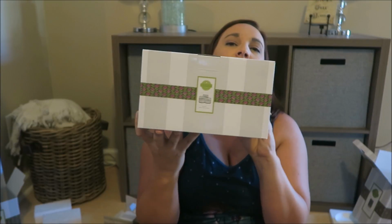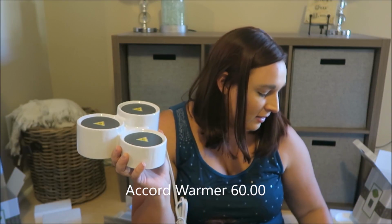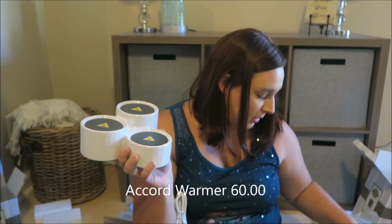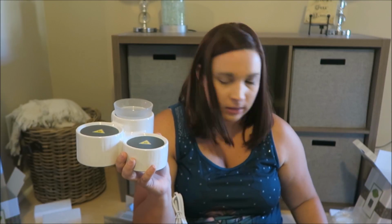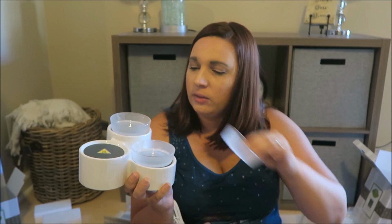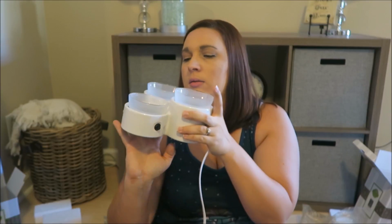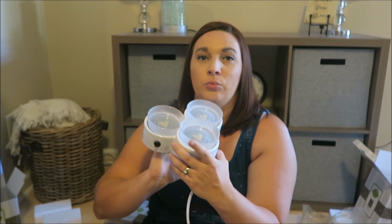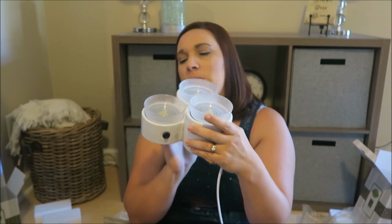And then finally, the warmer I am most excited about, because to me it looks like a hidden Mickey, is the Accord warmer. Hidden Mickey, do you see it? Because I do. So this one, it's very, very easy to set up. Essentially, you just take your little warmer trays and, I don't think they're different in size. No, they should all be the same. And here you go. That's a hidden Mickey. How can you deny that's a hidden Mickey? The bottom should be a little bit bigger if it were a full hidden Mickey, but whatever.